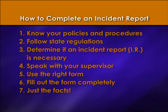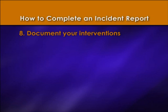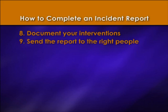Be sure to include in your report the interventions that you took to ensure the safety and well-being of the individual. Report to the right people. And finally, file the report properly. Be sure to store it in the correct location. Now let's talk about each of these steps in more detail.